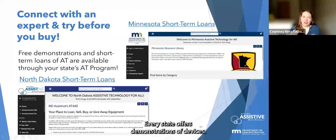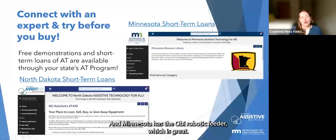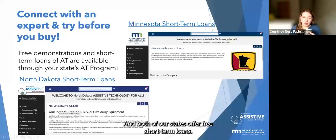I know in our demonstration center at North Dakota Assistive, we have one in Fargo and one in Bismarck. We have a ton of different adaptive eating devices out there, and sometimes it's really nice to be able to come in and hold all these different types of utensils in your hand and see them. And Minnesota has the OBI robotic feeder, which is great. You can schedule a demonstration with them, and even a loan, as James was saying. Both of our states offer free short-term loans. Our demonstrations are free as well.